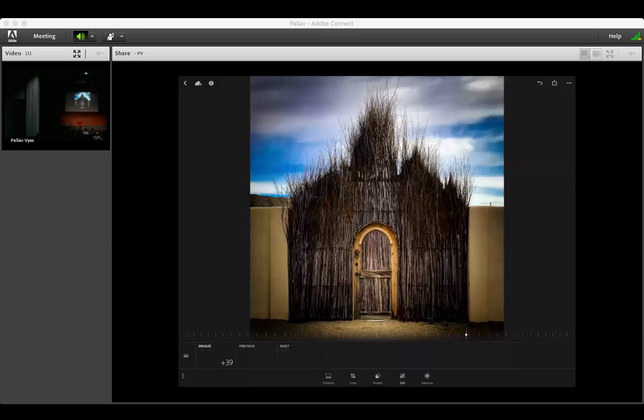It gives richness to the colors with dehaze, but you can't push dehaze too far, and dehaze will actually add a yellow or orange cast to your image. Sometimes it looks good, sometimes it looks bad. But in this case, I like it because I'm creating art. I'm setting up my settings here.